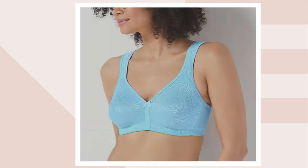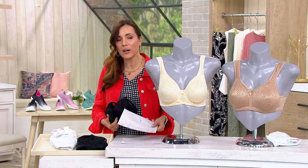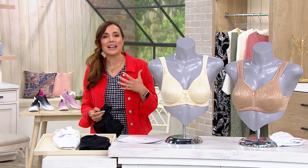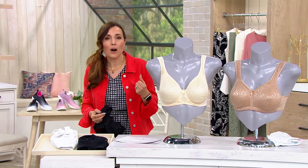5 easy payments of $8. Oh wait, we have now sold out of the delphinium blue in the wire-free. This is going quickly and there are only 2 dozen left in the underwire. Absolutely do not wait. 1-800-500-7590 to order. Larissa, a good bra is a bra that you should put on and forget about.